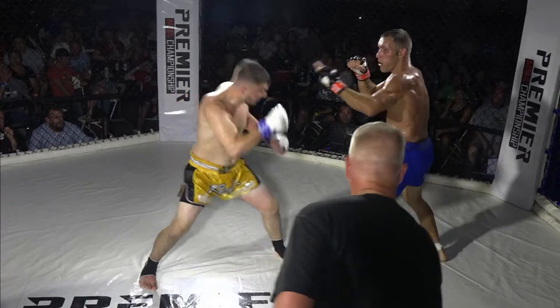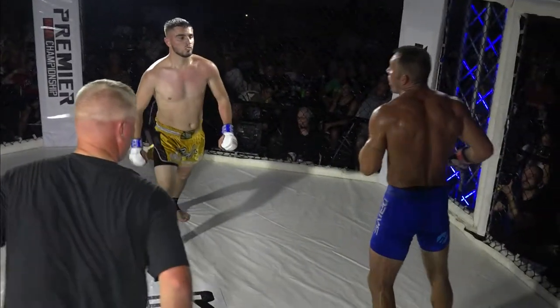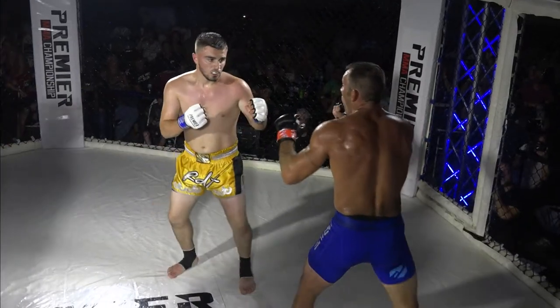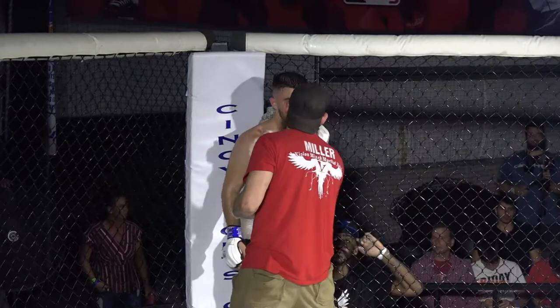Not a ton of power in those shots. They're both kind of pawing from the outside with the straight arms a little bit. That was the one that connected a little better. Right, and I think there's some power there with the shots from Mullen.